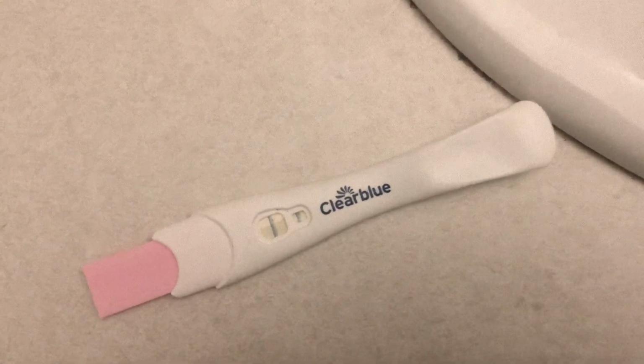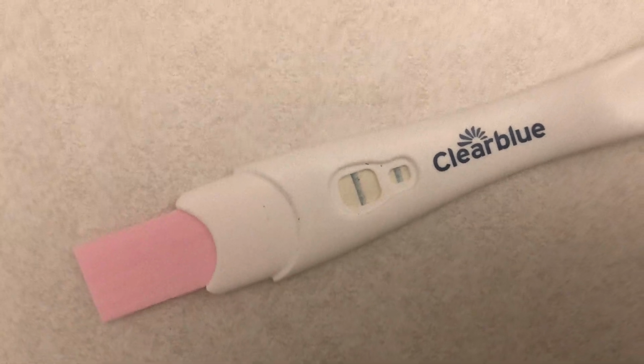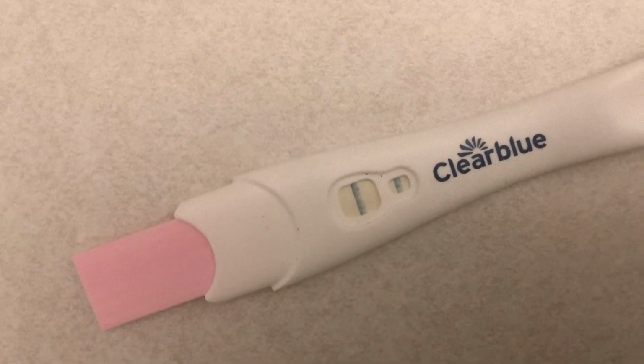Oh my god. This means I'm pregnant. Oh my god. Today I'm officially 16 weeks, and the pregnancy app that I use tells me that it is the size of a dill pickle.